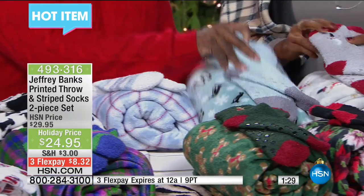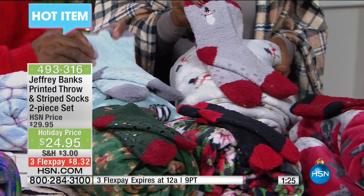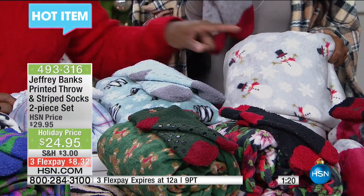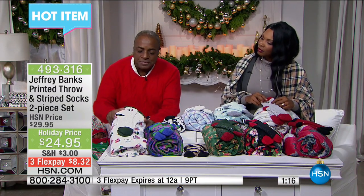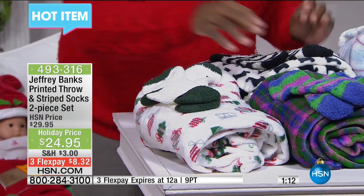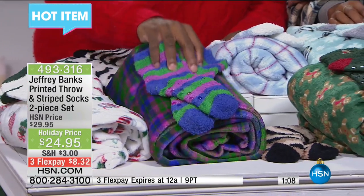We've got our penguin print on the aqua ground, and that's got the little embroidered aqua socks. Then we've got our snowman with the snowman embroidered sock. Look at that. We've got our Christmas ornament with the embroidered ornaments on the ankle. We have our orchid plaid with our orchid striped socks.